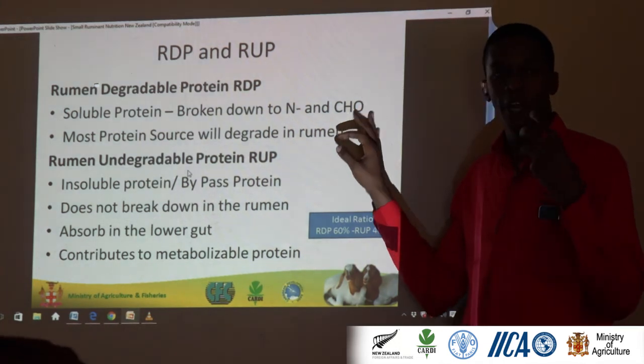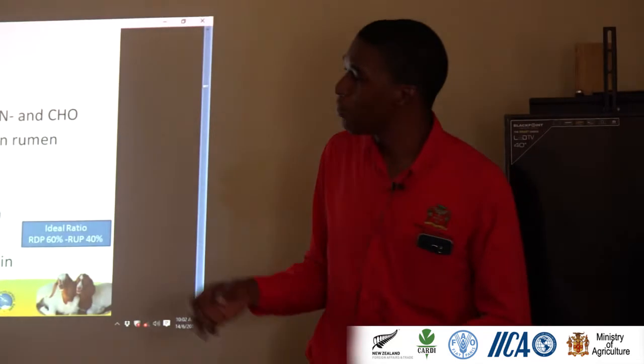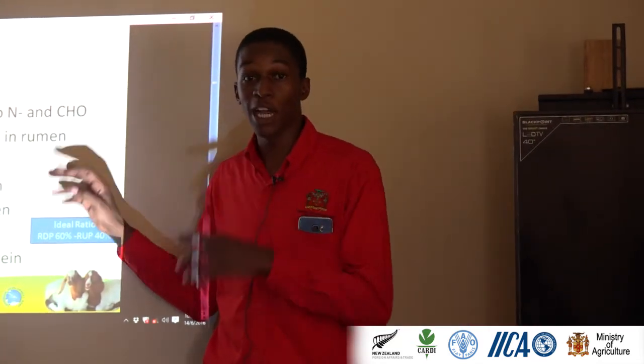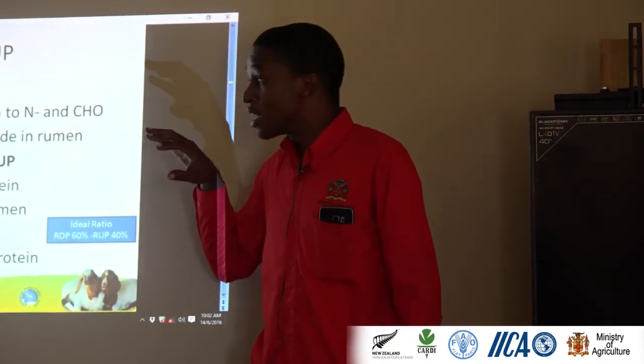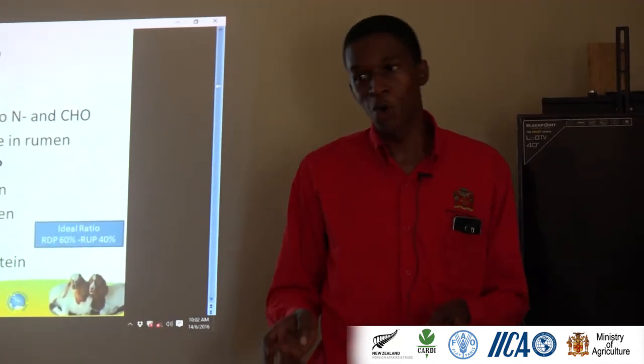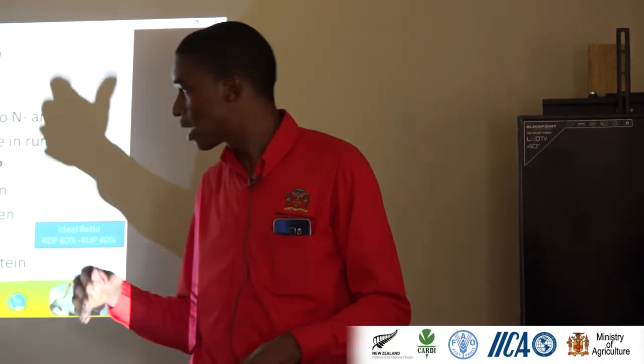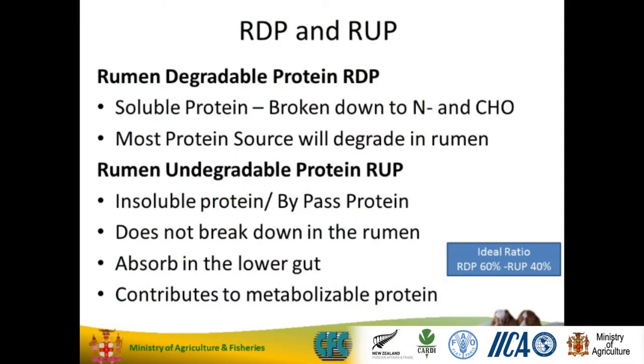So the rumen degradable protein is protein that is very soluble. The rumen breaks it down, so the animal won't be able to utilize this protein like it should. The rumen undegradable protein, what you call the bypass protein, slips through the rumen to the true stomach, gets digested and absorbed and can be utilized better. And we want a balance between these two, a 60 to 40% balance, to achieve optimal production of rumen degradable and rumen undegradable protein. Anybody know any sources of rumen undegradable protein?